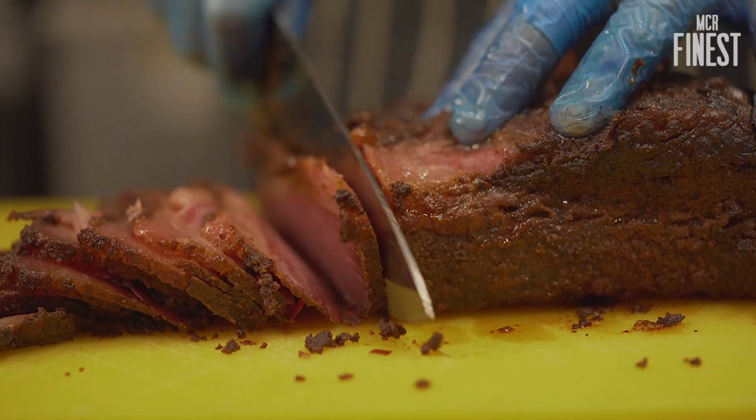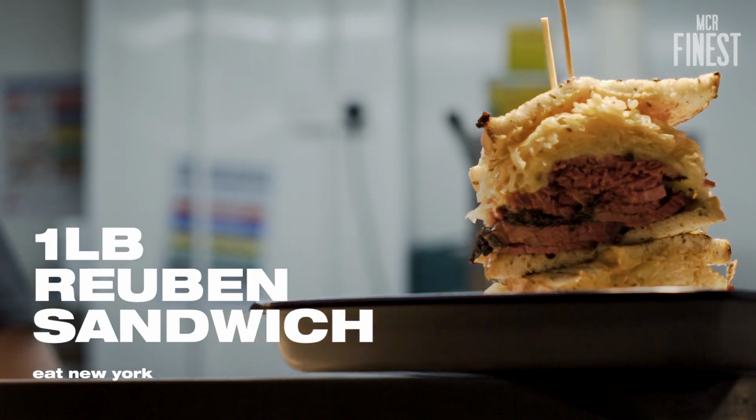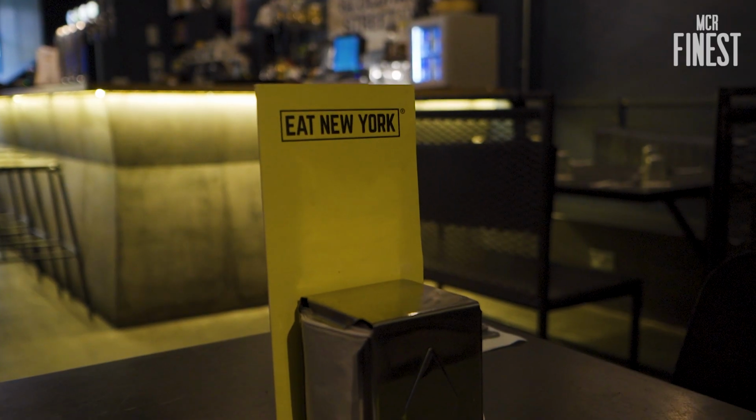Right, so last but not least, we are here at Eat New York. I'm here to try their 25 quid Reuben sandwich. It is the stuff of legend here in Manchester. They make the pastrami in-house. It takes about 2 weeks to make. So yeah, I'm pretty excited to try this one.